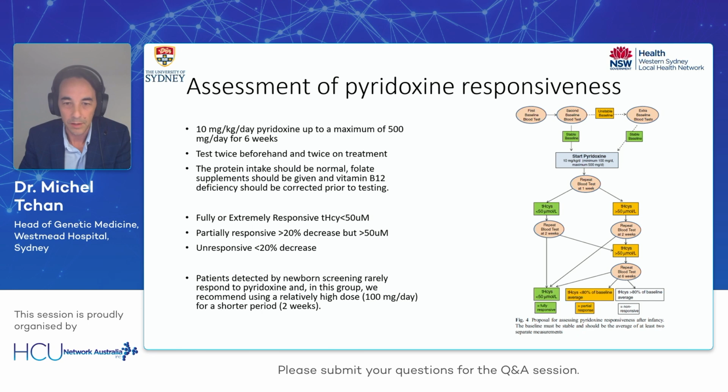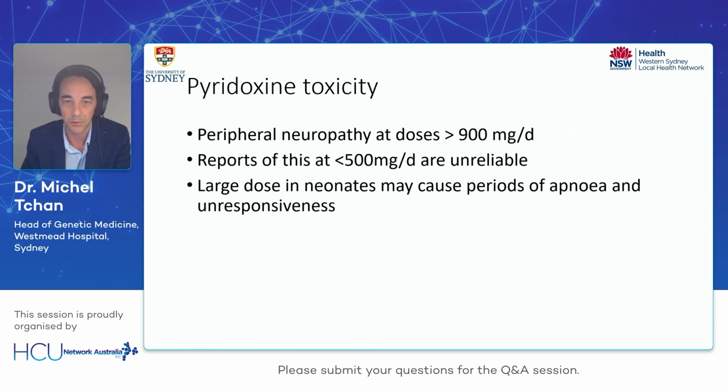I won't labor this slide too much at all, but essentially there's a bit of a pathway or a process that goes into working out if someone's going to be responsive to pyridoxine or not. We have to give them a couple of doses and keep them on a steady diet and then measure their levels again over the course of 2 or 6 weeks, depending on the age at which they're diagnosed. And through that sort of 6-week process, we can work out if someone's pyridoxine responsive or not.